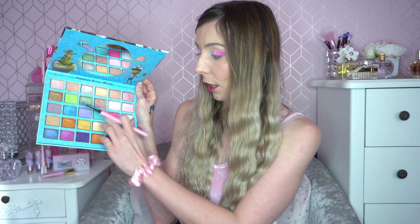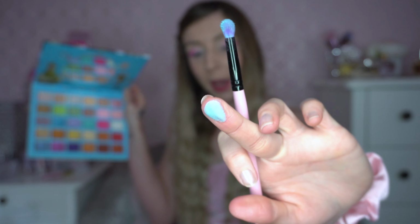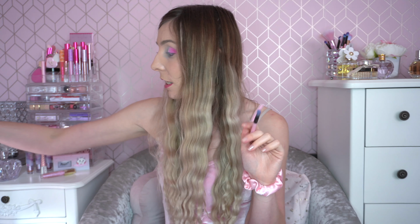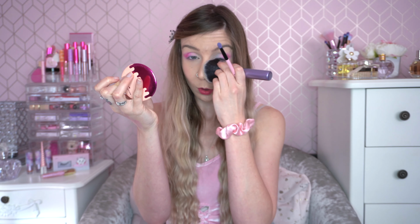It's very pinky. What I'm going to do is go in with this blue that's here, and then we're going to add some purple. This is what the matte blue looks like on my finger, so I'm going to pop it on the inner corner now. Just going to blend it over the crease as well. I have got a bit of fallout, so I'm going to see to that with a clean brush. Whenever I get fallout, I just take a clean brush and sort of dab under my eyes.